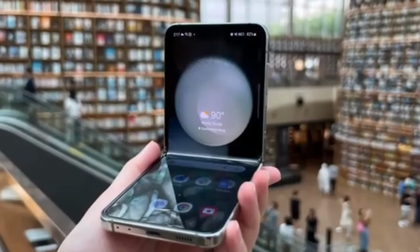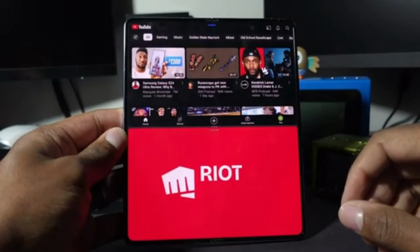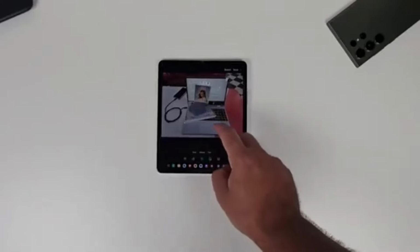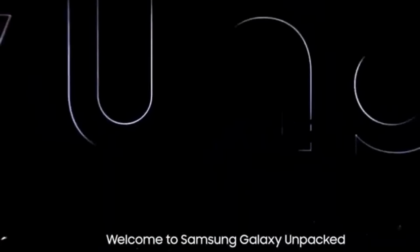Flip 6 Slim. Now, unfortunately, there isn't a lot of detailed information about what exactly the Galaxy Z Fold 6 Ultra will offer compared to the Z Fold 6. This is probably because the Ultra model isn't launching alongside the standard model, but we can expect more details to emerge once the standard Galaxy Z Fold 6 goes official at Samsung's Galaxy Unpacked event next month.